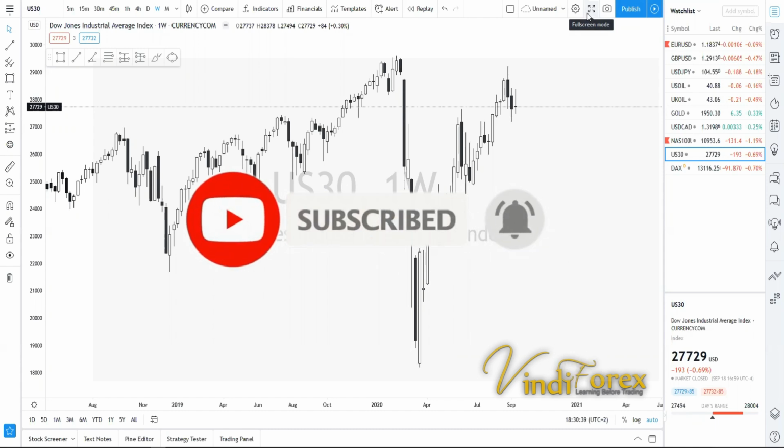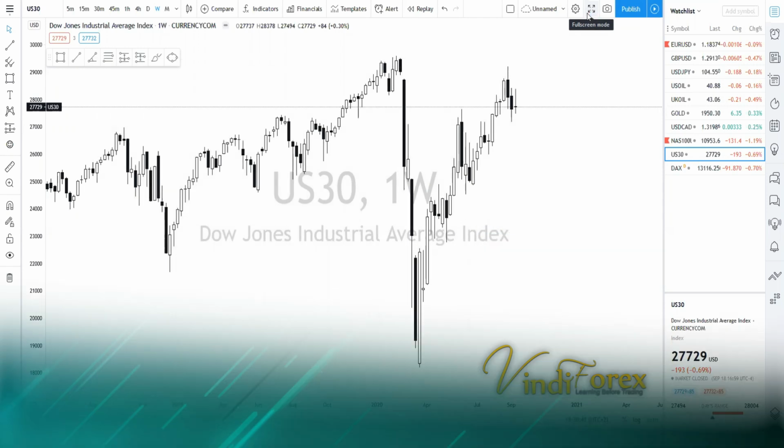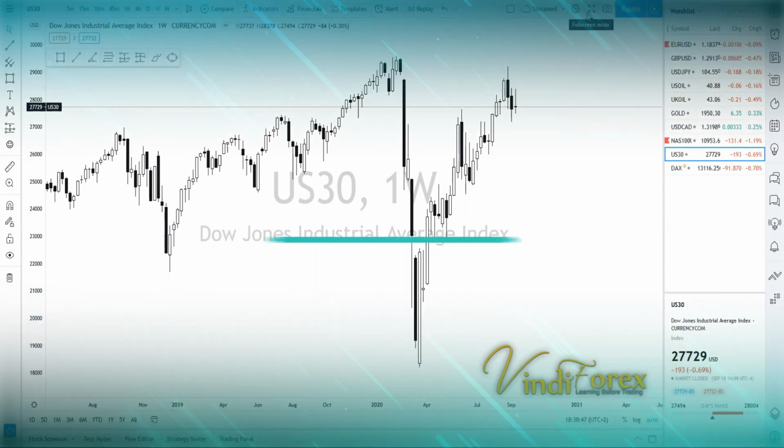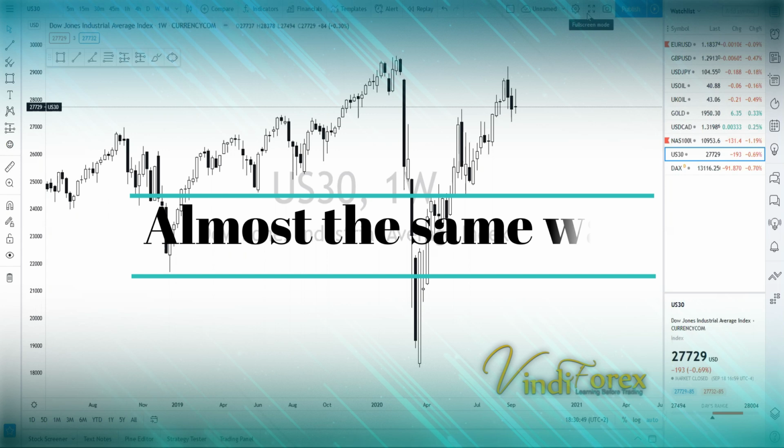Let's start looking at three indices, starting with the US30. We'll do NASDAQ and then we'll do DAX as well. Okay, so they are somehow similar, as you know now. The US30 or the Dow Jones, it's moving the same way as the NASDAQ.